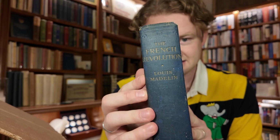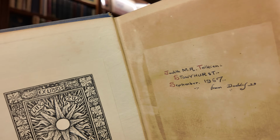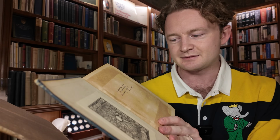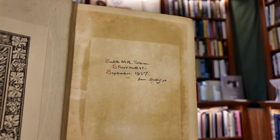This is an older book, so I imagine it was probably bought second hand. This is printed in 1918. And again, a lovely ownership inscription or presentation inscription. We have Judith M.R. Tolkien, Stonyhurst, September 1967, from Daddy. A wonderful, touching thing to see the books that a father gives a daughter.